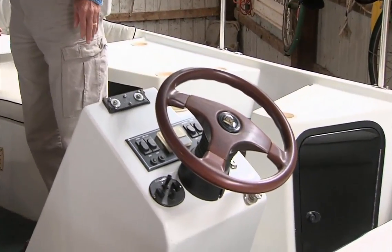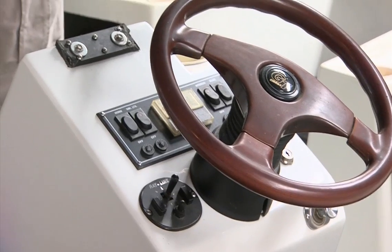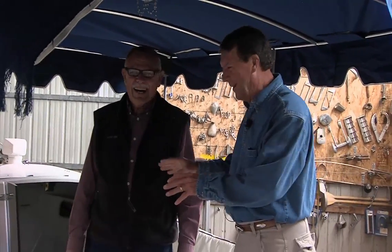When my wife and I saw this at the auction, I guess we just had to have it. It was a necessity. You don't even like the water, do you? I can't swim. I have no intention of taking this boat out, but I sure do like them. Marvin, terrific. It's been a great visit. Thank you very much.